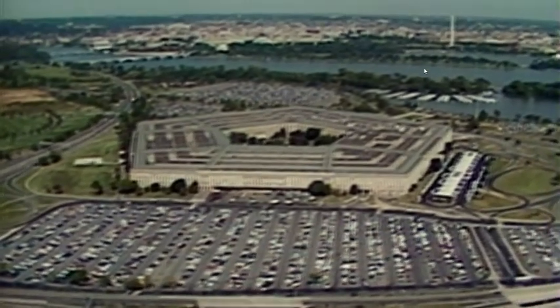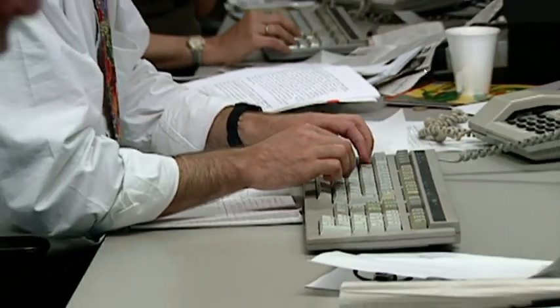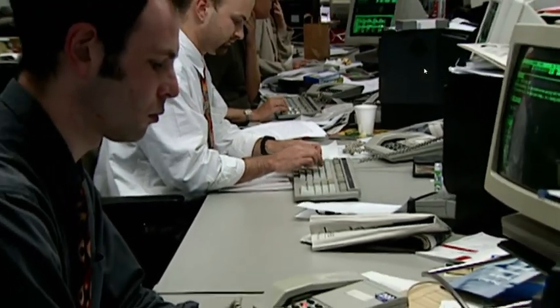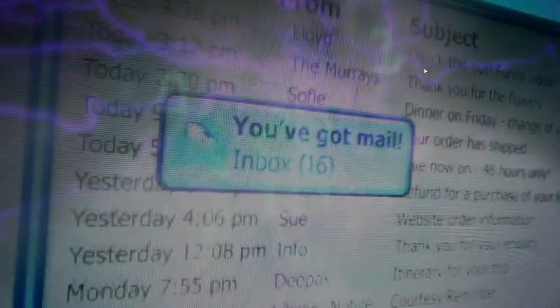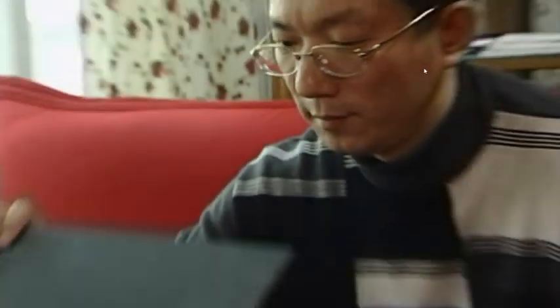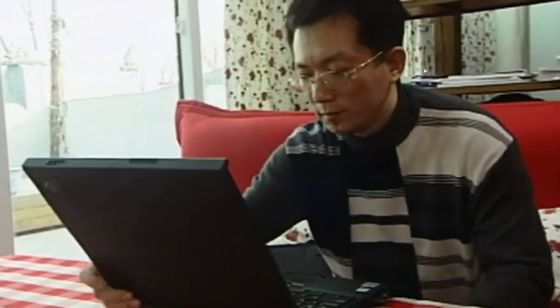Based out of the Pentagon, throughout the 1970s and 80s, the internet serves as the backbone of military communications. But by the 1990s, the wider implications of the technology become obvious. Today, over 100 billion emails are sent every day. And nearly 40% of the world's population has used the services of the internet. The instantaneous transfer of information has also ushered in a new type of war: cyber war.